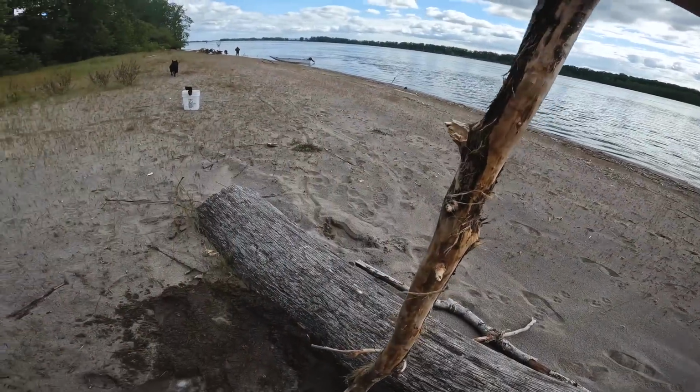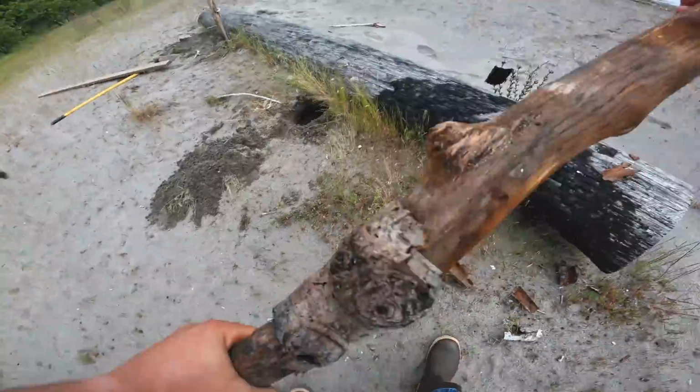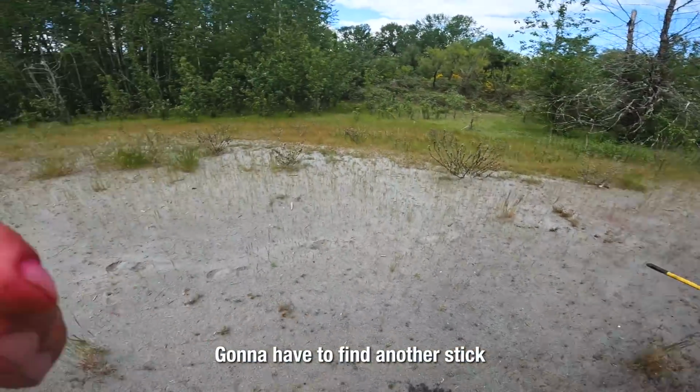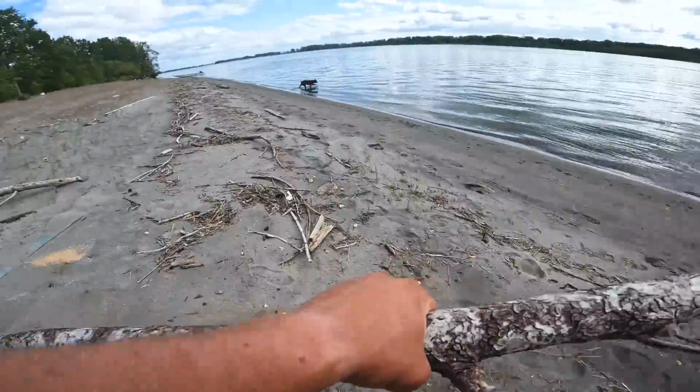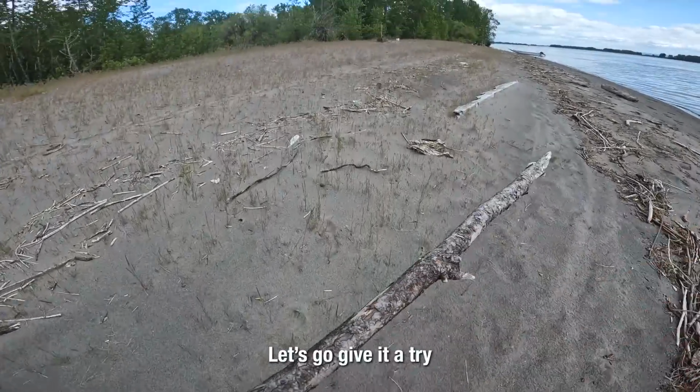There we go. Let's get branch number 2 in here. I need to do a little trimming. Oh, too short. Gonna have to find another stick. Okay, it doesn't have the fork on the top, but that's okay. Looks like a stout little stick we can use here. It has this little bit of a knob on it. So we'll give it a try.